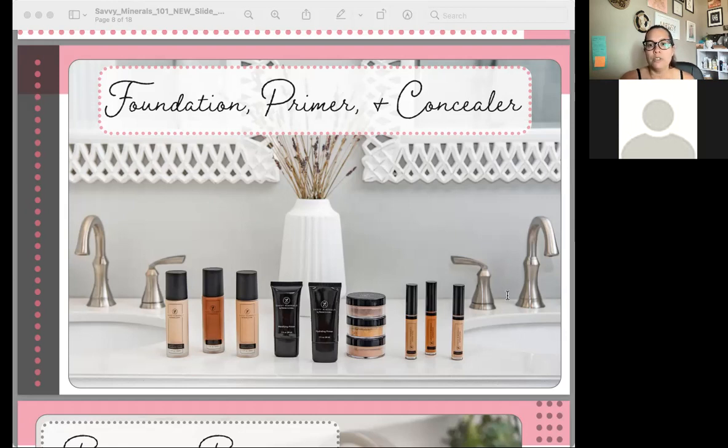So while it delivers full coverage, the creamy, lightweight formula blends effortlessly for a natural look that won't settle into lines, cake, creases, or flakes. Plus, it's made with manuka and tea tree oil to help reduce the appearance of blemishes, while the rich pigment helps hide discoloration. It comes in light, medium, and dark, and it has 2 shades of each.